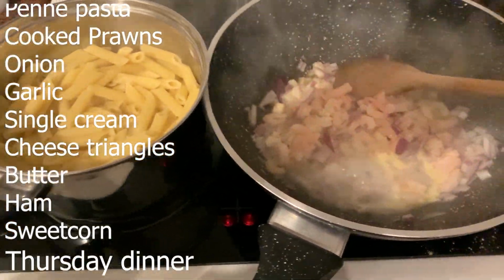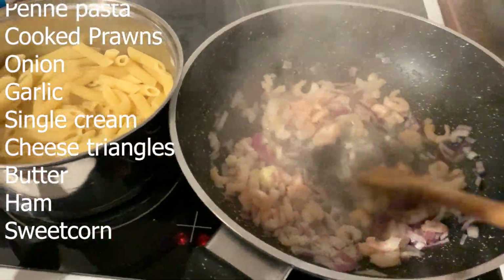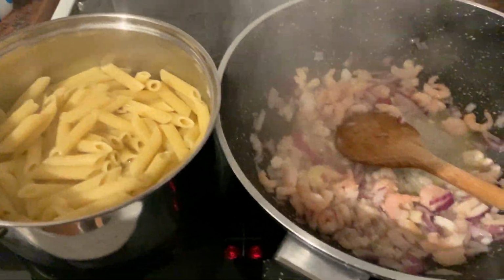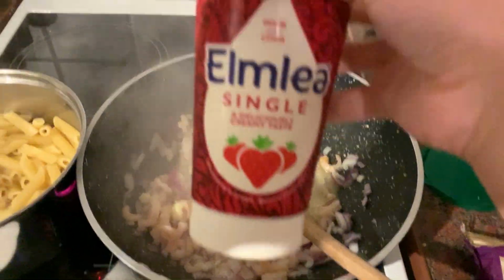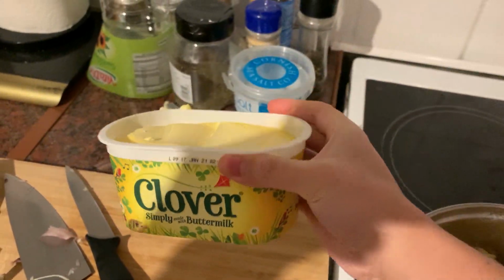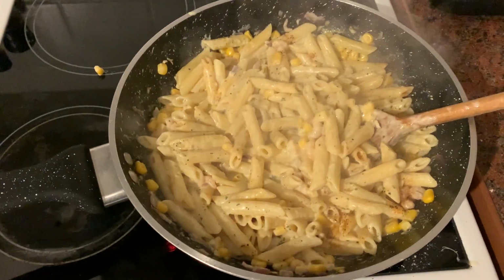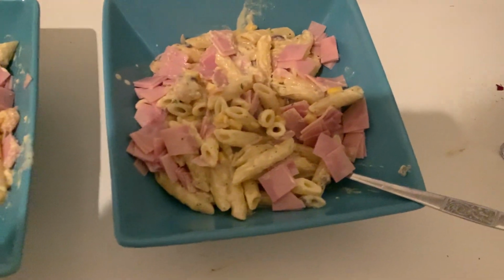Now for our dinner, I decided to make prawn pasta, one of my favorites. Definitely not the healthiest, but really fancied it. I start by frying up the prawns with the onion and the garlic, then I add single cream, 2 of the cheese triangles, which is like cream cheese, then I grate some cheese on top to make the sauce. Then I add the boiled pasta in and stir it all together, and then lastly I decided to add some ham as well.